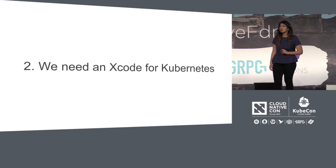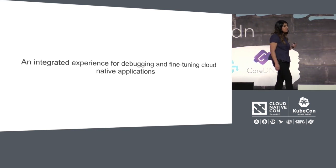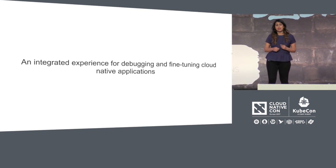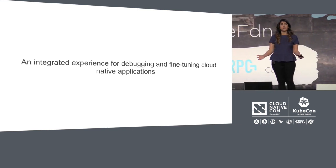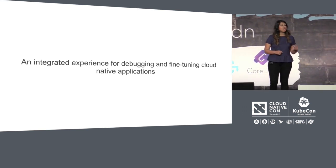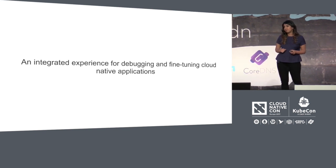Two, we need an Xcode for Kubernetes. We need some powerful tooling which streamlines building distributed apps. To debug an issue, I don't want to have to spin up another tool. And to package my app, I just want to click a button or run a command. As a developer, I'd like some encapsulation of a whole bunch of other tools working together under the hood to give me a straightforward developer experience. And after I've gotten something out the door, I want to be able to keep building on what I have with a single integrated tool chain.